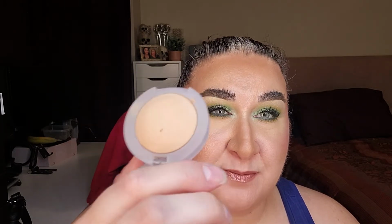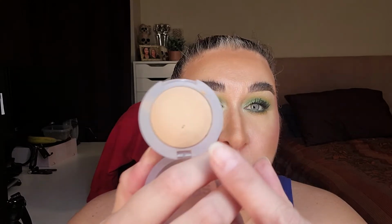I also have another one here. This is a baked formula from Kosas, and this one's in the shade, it says Comfy Cloud Set. I think Comfy is the shade, and it looks like this. So you can have a couple of different options for face powders, but this one I think I would go through faster because it's a baked formula and there's a lot of little pockets of air in something like this, where this one is more firmly pressed, but I still go through these really quickly.